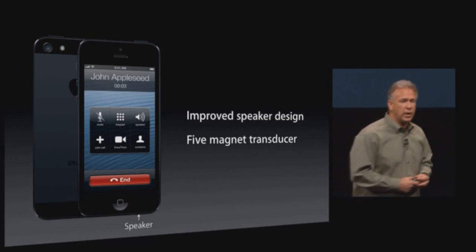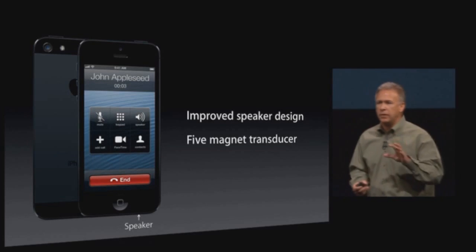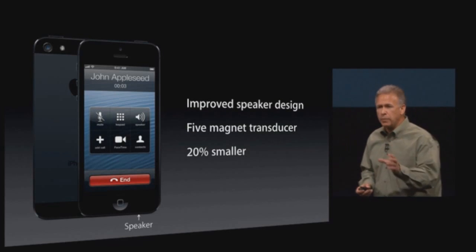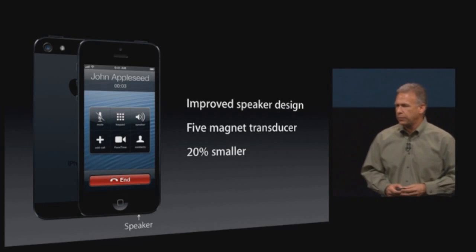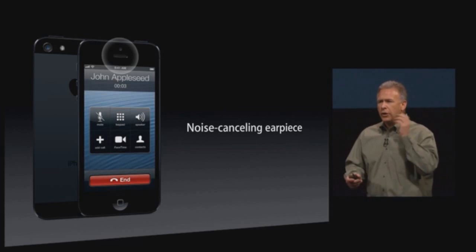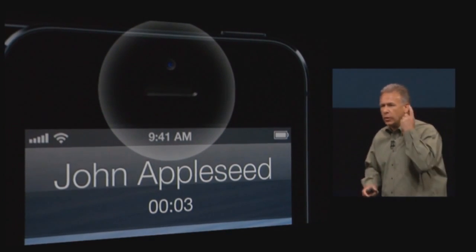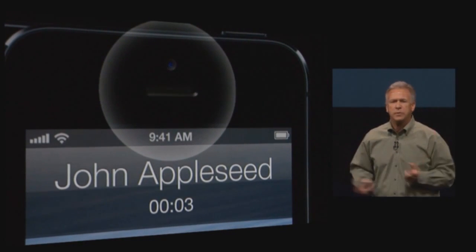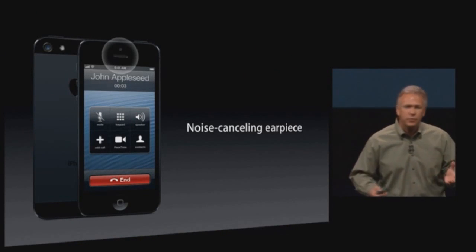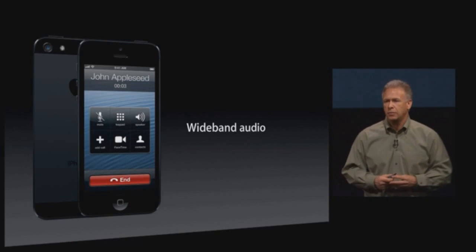We've improved the speaker as well. Now, instead of 2 magnets in the transducer, there's 5 magnets. It gives a better frequency response for the audio. And best of all, they fit it into a space that's 20% smaller while sounding better. We've even updated the earpiece so that when you hold it to your head and make a call, not only do we do noise cancellation on your voice going out to whoever you're speaking with, we do noise cancellation on what you hear through your own earpiece, removing some of the surrounding noise in your area to make it clearer to listen to your call. And we've got a new technology called wideband audio if you want amazing sound performance.